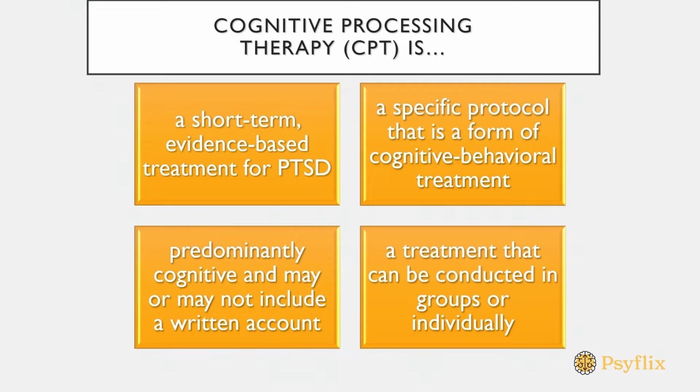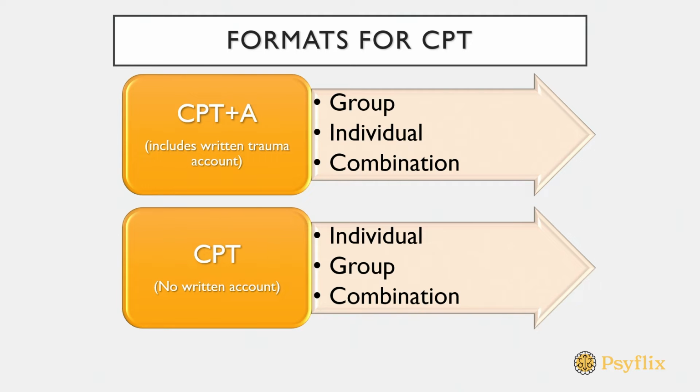It's a treatment that can be done either in groups or individually, and we have it also with or without an account, and I'll talk about that in a second. So you can see the different formats that we have for CPT. CPT plus A means CPT with written accounts, and that is how it was originally conceived.